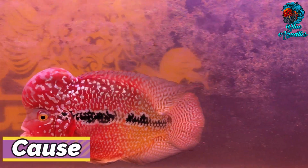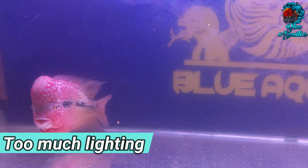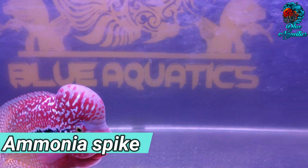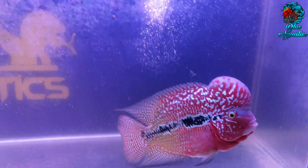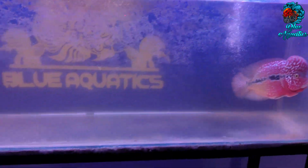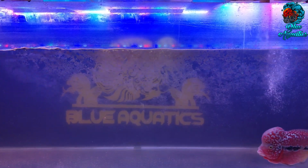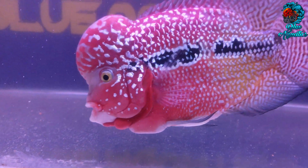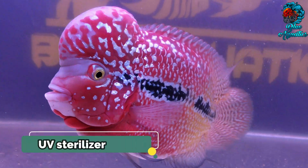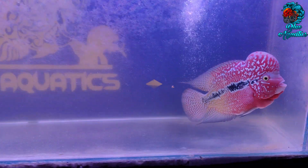Now, the cause: green water in fish tanks is often a result of too much lighting, excess nutrients, or an ammonia spike. The cure: the most effective way to eliminate green water is to black out your aquarium by blocking all lights for at least a week. In this process, your plants may suffer, so keep that in mind. Treating green water using a UV sterilizer is another alternative that works effectively.